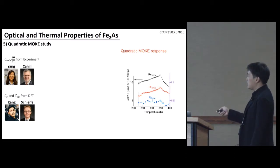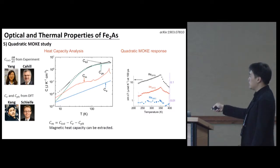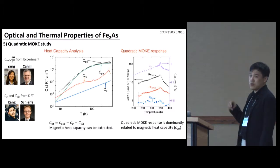Our experimental collaborator measured the quadratic MOKE as the temperature increases, and they do see some peaks near the Néel temperatures. And we thought that this is a temperature-dependent property, so we wanted to study the heat capacity of the materials. What they can measure is the total heat capacity of the materials, and what we can calculate is the electronic contribution and the phonon contribution. So by subtracting the electronic and phonon contributions from the total heat capacity, we can extract the magnetic heat capacity contribution. And by plotting it with the optical response, we do see a relationship between the magnetic heat capacity and the optical response. So we can say that the quadratic MOKE response is dominantly related to the magnetic heat capacity.